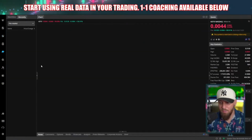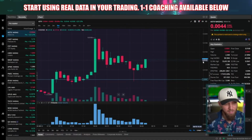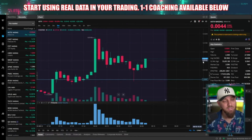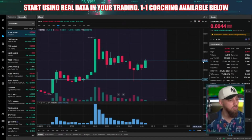If we go to pre-market ADTX, you can actually see that this thing is trading at just 1 penny, which you typically don't see on the NASDAQ. You typically see that on OTC, which stands for over the counter. Over the counter stocks are the pink sheets. I'm talking about Wolf of Wall Street type stocks.